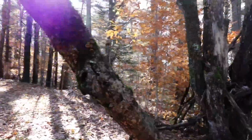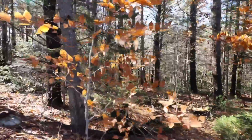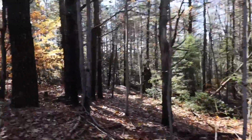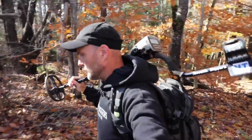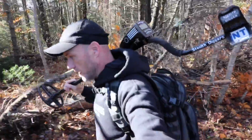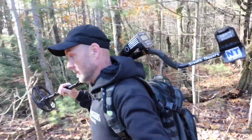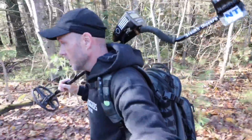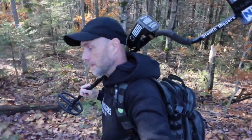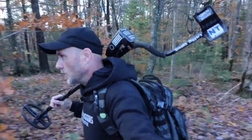So the other element here is what we are walking through. Of course, this is New Hampshire. This was farmland in the 1700s and 1800s. The objective is to find something with the metal detector from the era of the ski hill, but obviously we'll be quite enthusiastic to find anything from any era. Once we get up there, I'm going to fill you in on the history of this location. So, onward and upward.